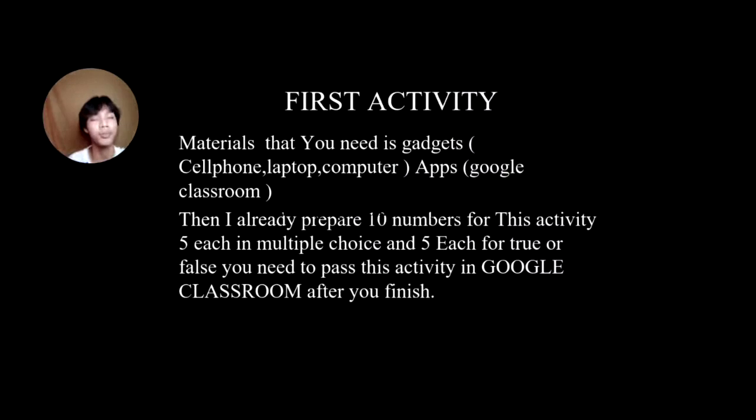Oh, this is our activity. First activity. The materials that you need are a gadget like a cell phone, laptop, or computer, and apps. Actually, Google Classroom and Gmeet. I already prepared 10 items for this activity, five multiple choice and five true or false. You need to pass this activity in Google Classroom after you finish it.